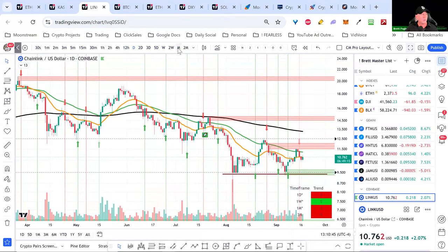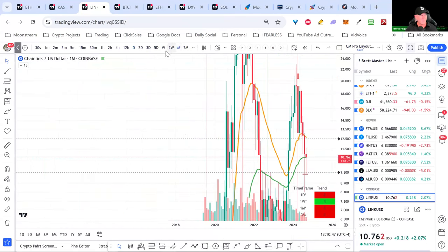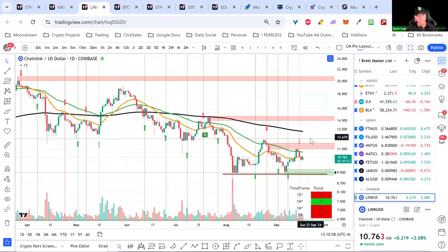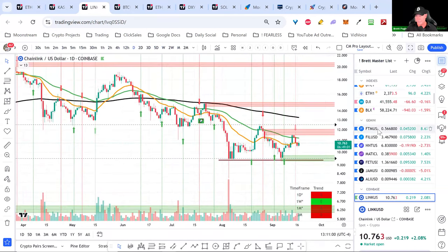And let's take a look at it on a longer time frame. Not telling us too much on the monthly, other than holding that 950 range. Weekly, not so much, but also holding. I think Chainlink needs a little bit more time. So with that, let's see a Bitcoin alt dominance chart. Forgot to check that. What about a Bitcoin versus alts dominance?